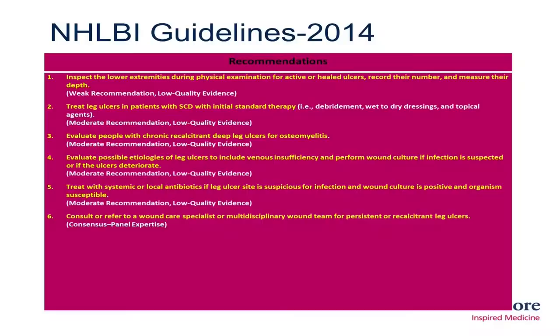These are the famous NHLBI guidelines that have been mentioned by many before me. The reason why I put them here is because, unfortunately, as you can see, for the very few lines and the little amount of writing underneath, there isn't much in this guideline. They basically say to just ask the patient if they have an ulcer, and they say to look for osteomyelitis. Absolutely don't do that. And in my experience, very few patients have osteomyelitis. I always say this, when we have a patient admitted who has a leg ulcer, they always send them down to MRI looking for osteomyelitis, which is invariably negative.